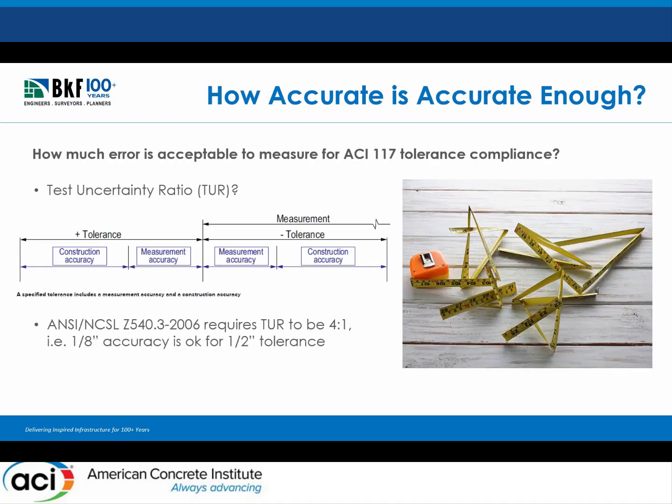And then one last thing that we need to talk about too. We're talking about ACI 117 committee tolerances, because that's what this is all about. Tolerances cost money. They cost money for the owner, because if you specify a tighter tolerance, then the work is going to be more expensive for contractors. So that's why tolerances are so important, and I really appreciate the work that ACI is doing with this. I'd like to see more of our industry do something similar.